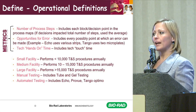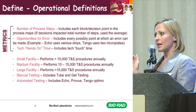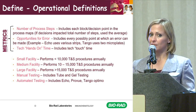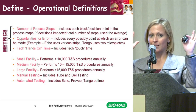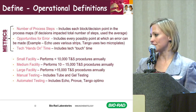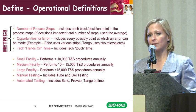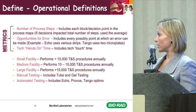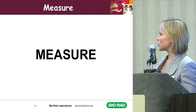In fact, as I went, I found that my hands-on time was a little bit different from facility to facility because their processes were a little bit different, but it was hands-on time with the tech. So because of that, I had to redefine it as I went. And that's okay. As you do any of these, you can go back and redefine things, and you should. Make sure everyone's on the same sheet.